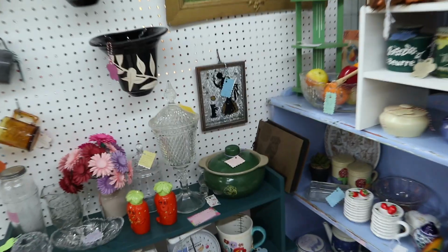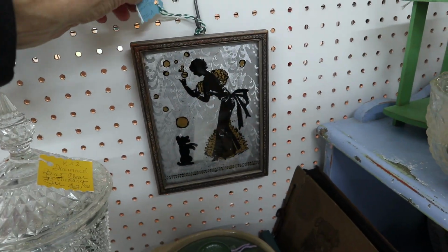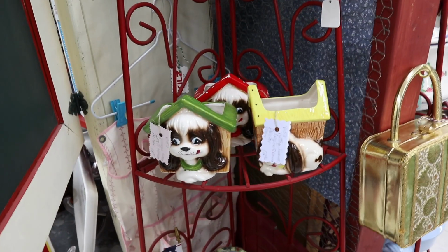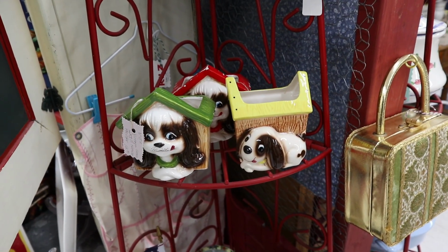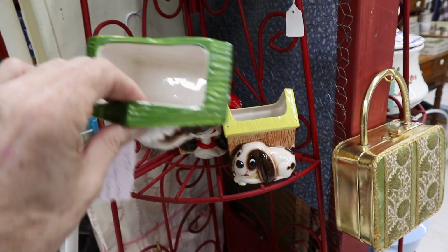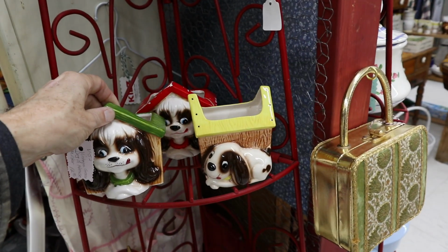I like this cute silhouette here, too, the reverse painted woman with the Scotty dog. These are by Inarco from the 1970s, and they are very cute little dogs. I guess they would have been to hold napkins or desk items or whatever you like.